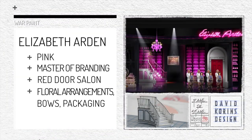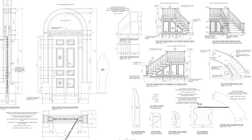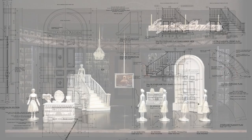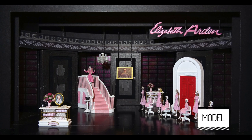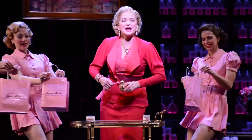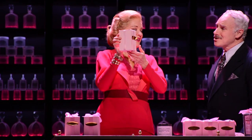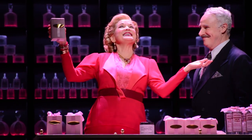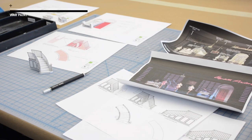Elizabeth Arden's world is one that's populated with tons of her marketing tools. She was a master at marketing, a genius at branding. She, of course, created the iconic color pink for her company. We really define her world with floral arrangements, beautiful bows and ribbons and high style packaging, lots of detailed and intricate molding. It's a wonderful world of fluff and fanciful, young women's dreams. And everything that goes on behind the red door is one of incredible high style and wonderful, lavish detailing.